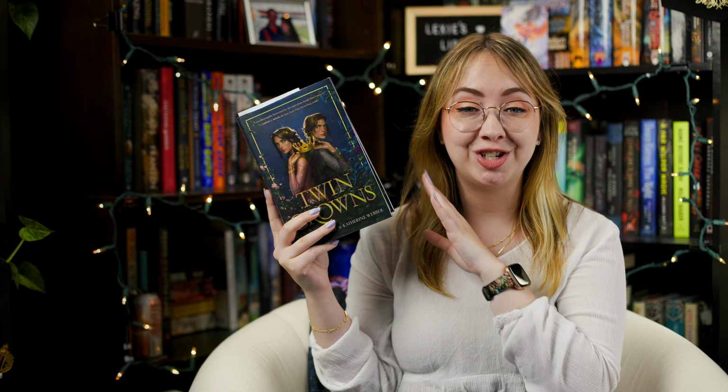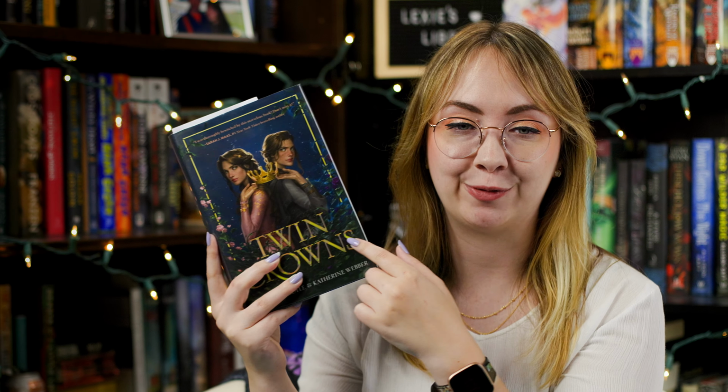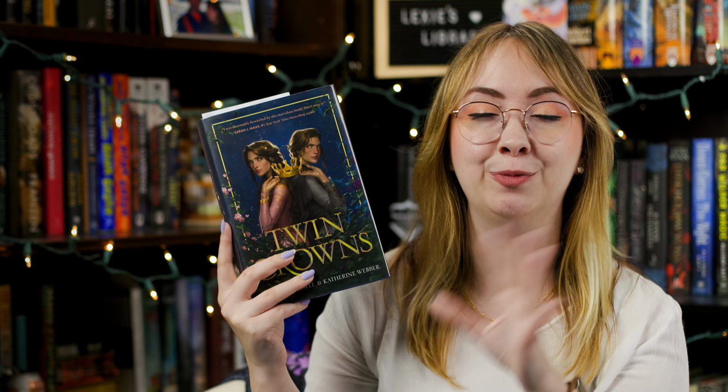I'm a little sad I missed out on the Waterstones sprayed edges editions. I think they were just paperbacks though, so that's why I held off on them, but there were 2 variations of the sprayed edges, and one was mimicking one twin's personality and one was the other twin's aesthetic. I thought that was really cool, so sad I missed out on that, but hopefully this is a fun read.